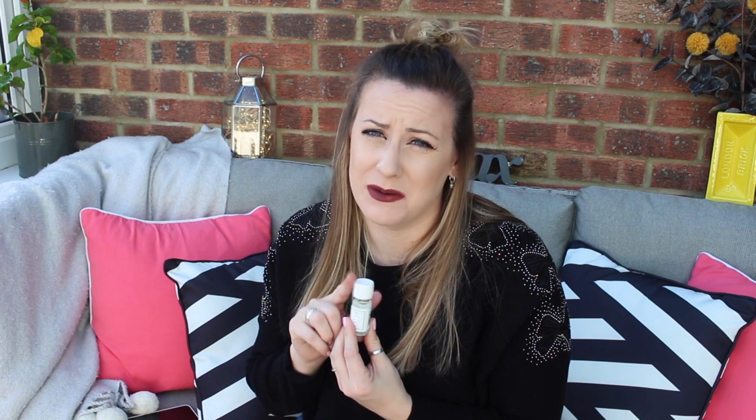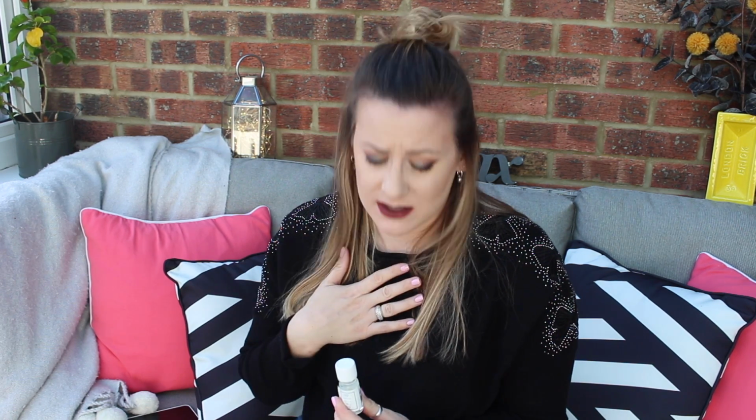It's quite overpowering, so if you do use it in a diffuser, just use a few drops of it. In my diffuser, it usually recommends 8 to 10 drops. I think I probably put nearer maybe 3 or 5, just because it's quite overpowering, it does get stuck in your throat.